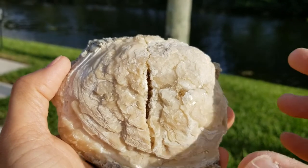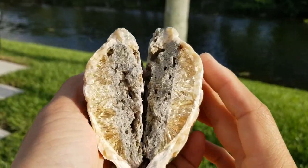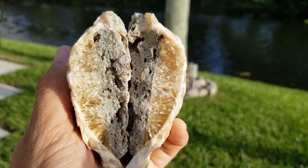Well, I just don't know what to say, except that some clams just have a heart. That's just the way it is. They've got a heart.